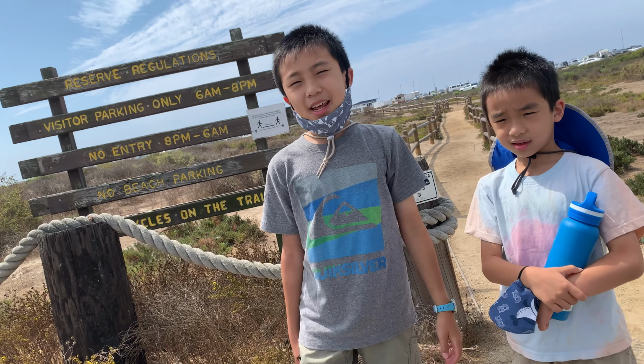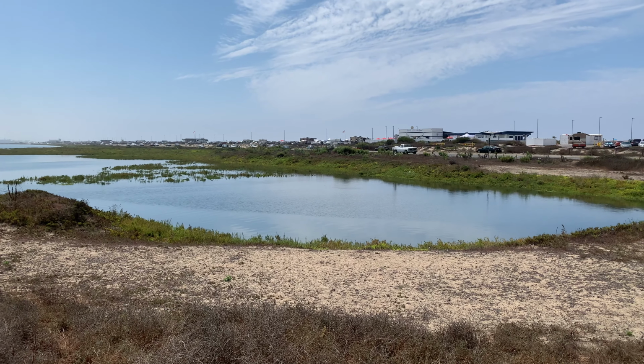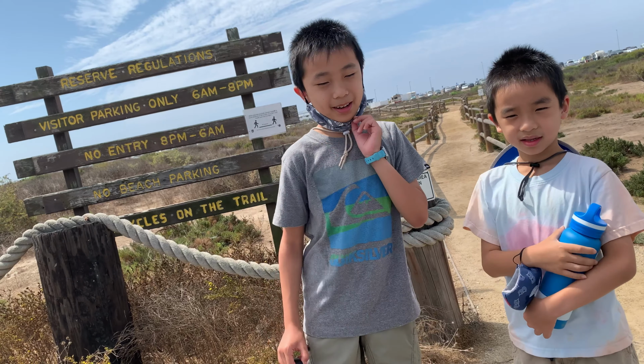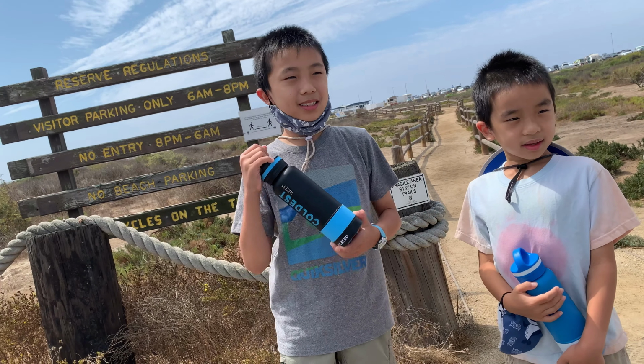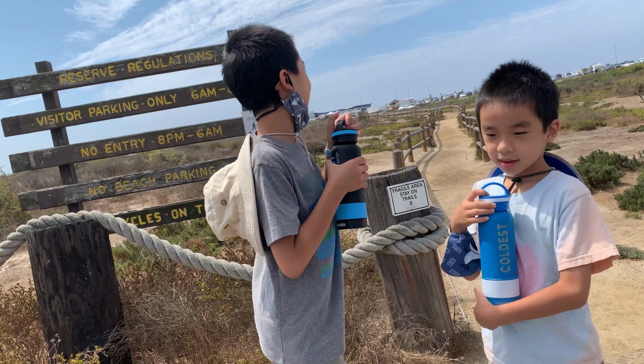Hello, Blockineers. Today we are at Bolsa Chica Ecological Reserve, and we're going to do some hiking. We brought along with us the coldest water to help us cool down on this hot day. Let's get started.